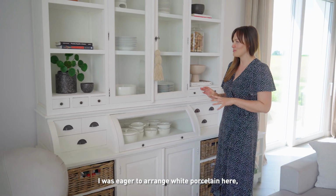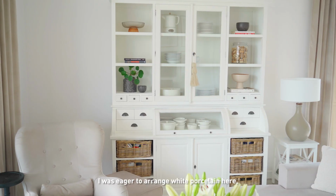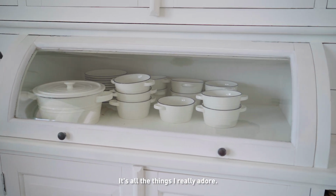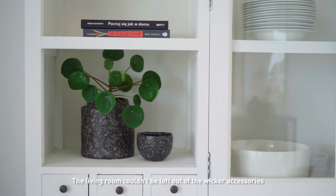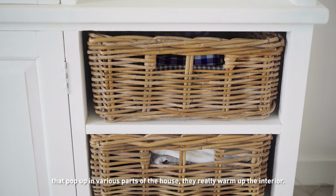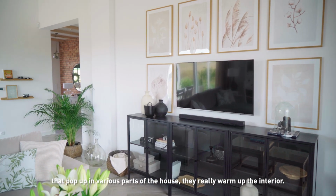I was eager to arrange the white porcelain here. All those bowls, plates and pots, it's all the things I really adore. The living room couldn't be left out of the wicker accessories that pop up in various parts of the house. They really warm up the interior.